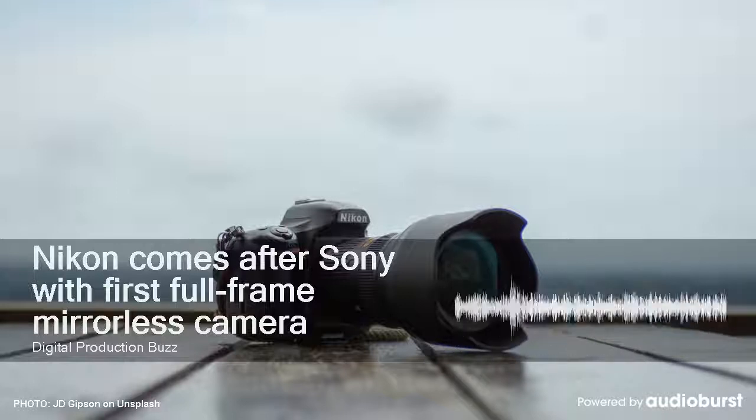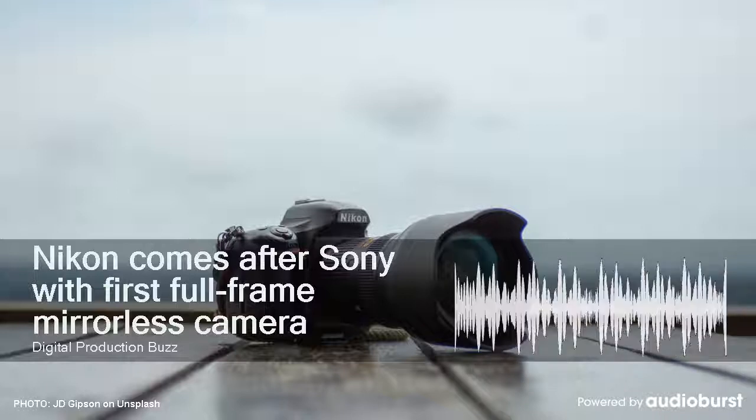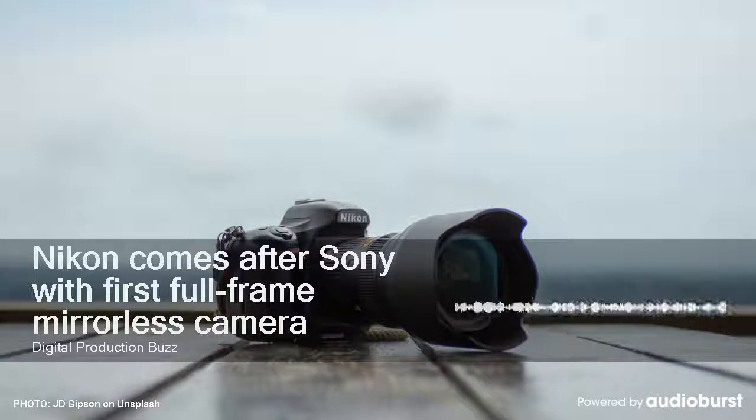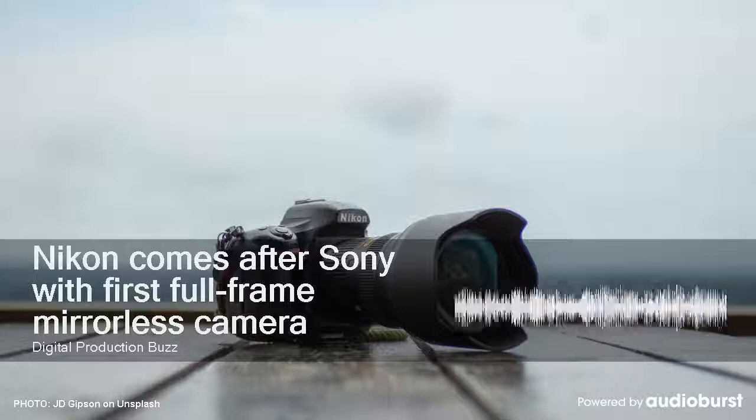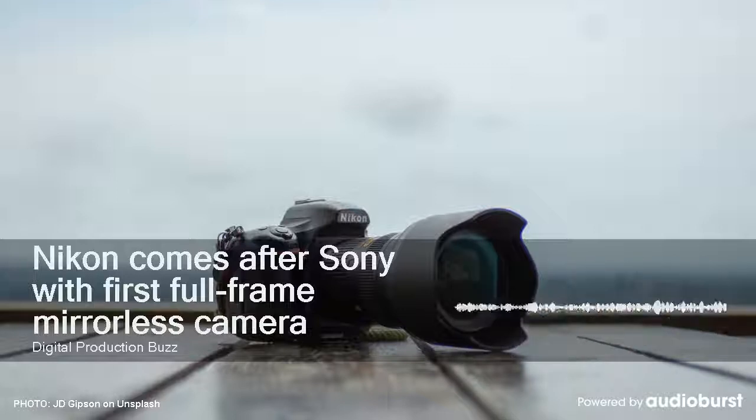It can shoot 4K video at 30 frames per second, 10-bit color with N-Log gamma, and 8K time-lapse, and it is beautiful. 45 megapixels. Wow. Yeah. So what's your opinion of the camera?